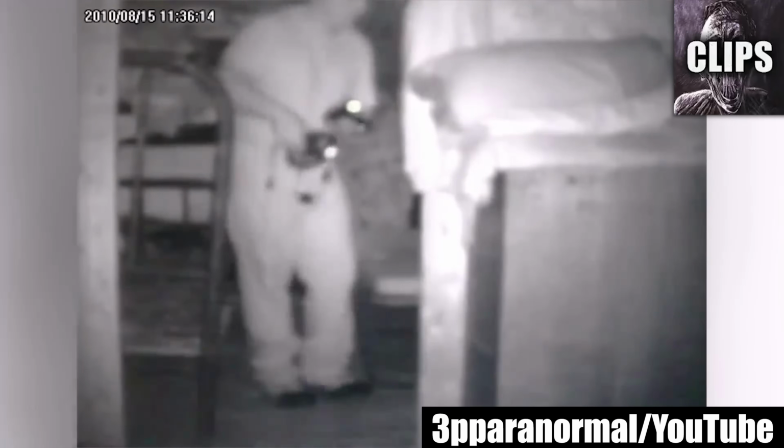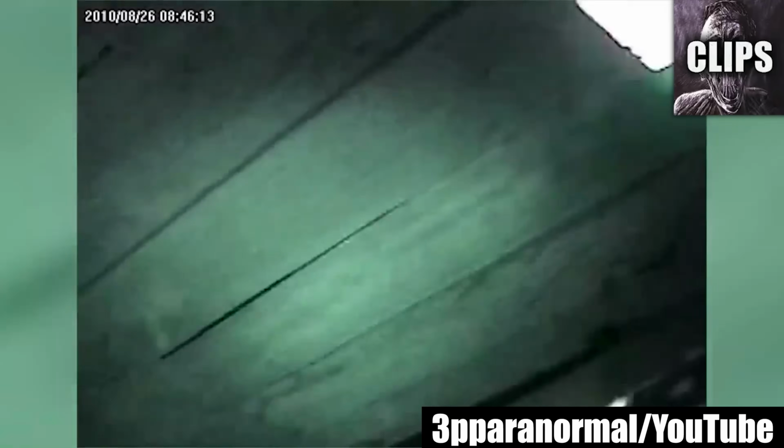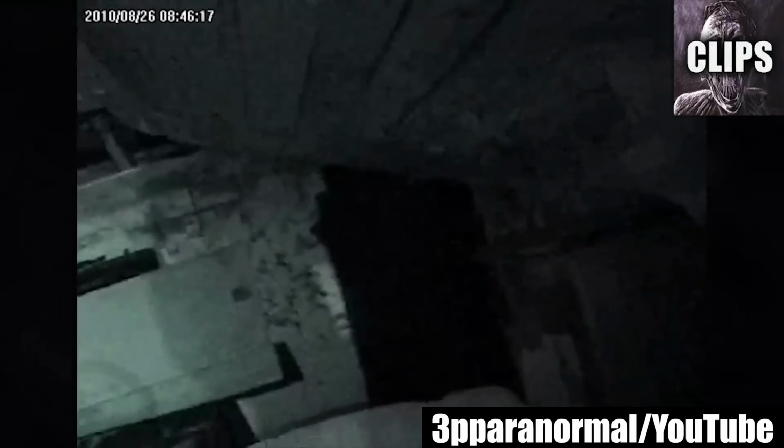A ghost hunter doesn't even get his equipment fully set up before he detects a paranormal presence on camera. Look how quickly this shadow moves by. The shadow moves way too fast and also turns in the opposite direction as he does, meaning it can't belong to him. Here's the shadow from a second angle, this time taken from the handheld camera. Clearly, this shadow is caused by something off camera, but whether it's human or not is up for you to decide.